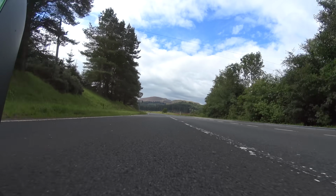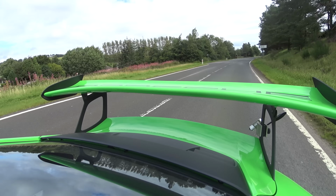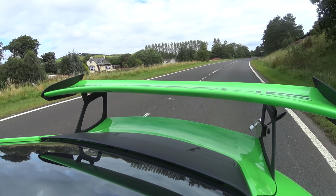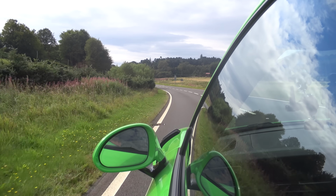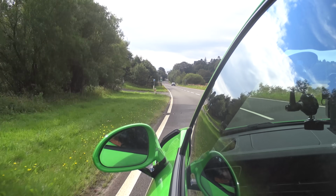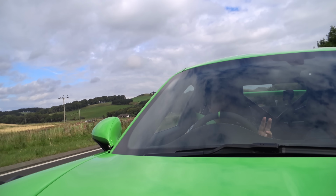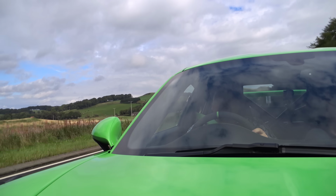However, if you are looking for the ultimate in driver involvement, the ultimate in feedback, the best thing at 60 mile an hour, you do want an old car. In fact, of all the cars I drove this week, it would be a tie-up between the 964 and the Carrera Club Sport. And I don't think there's anything wrong with that. That's exactly what they are good at doing.